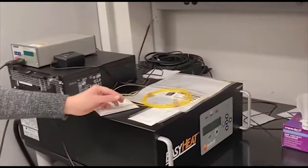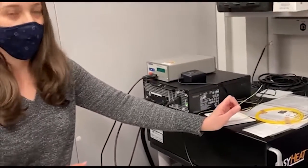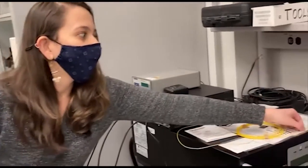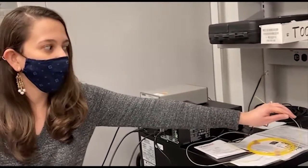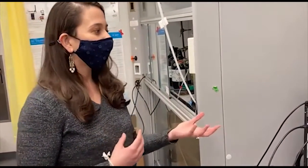We measure the temperature with a fiber optic temperature probe. Here we have two of those, one that has a protected cap and another one that doesn't, for bare nanoparticle analysis. And with that, we can basically gauge what changes in the structure causes an increase or decrease in heat generation.